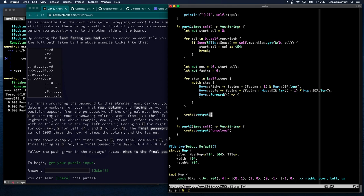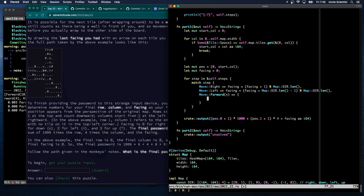And then our final output is going to be position.0 times 1000 plus position.1 times 4 plus facing. Oh, and facing is a usize, right? So we have to do as i64. And I almost forgot, I need to add one to these guys. That's all right. We would have figured that out with the test data. Okay. How do we move forward?